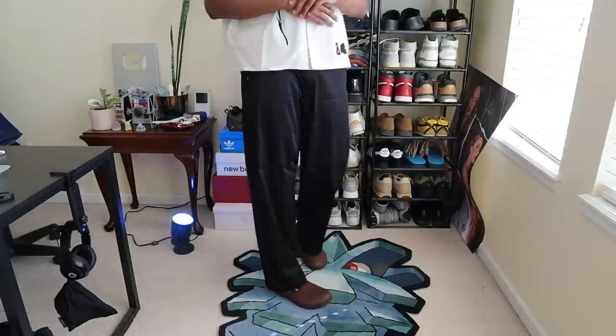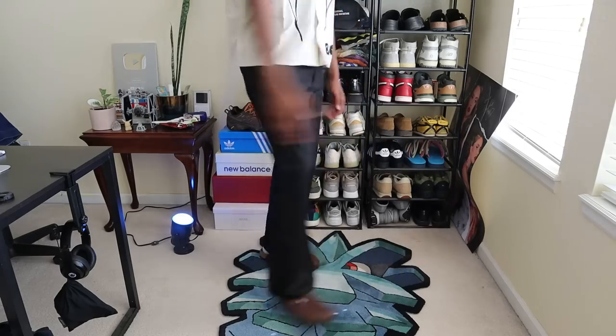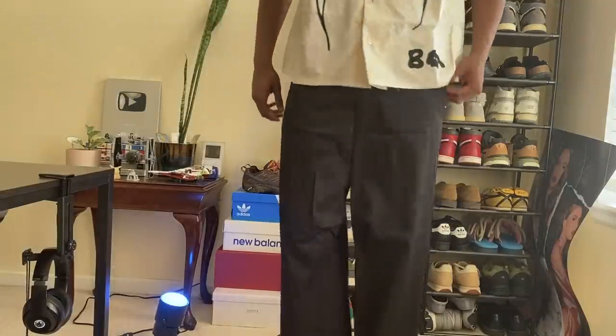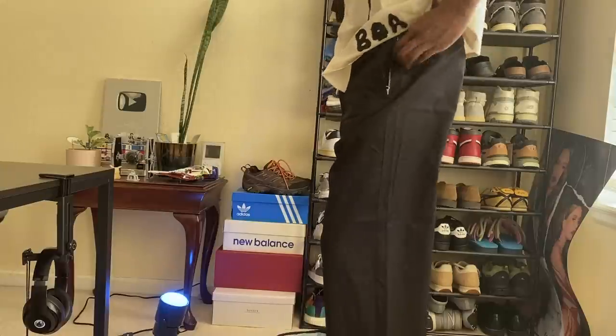And in California, it's quite warm a lot of times. And I just feel like these pants are going to be able to be worn in the spring because they're just very light, or even for the days that are not scorching hot, but like medium warm outside, you know what I mean? These pants are perfect for medium warm days.